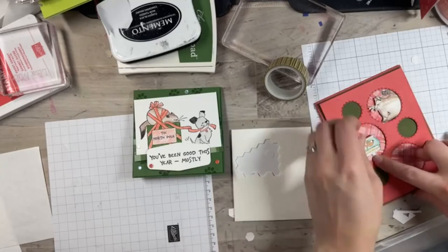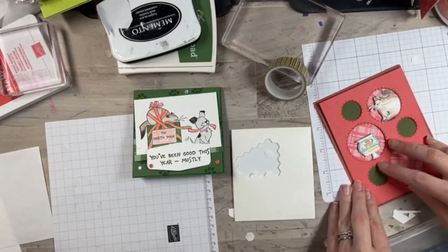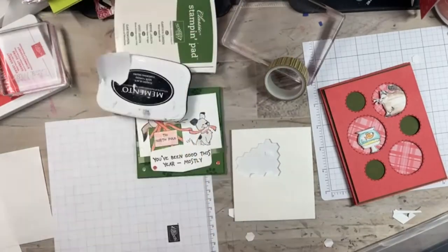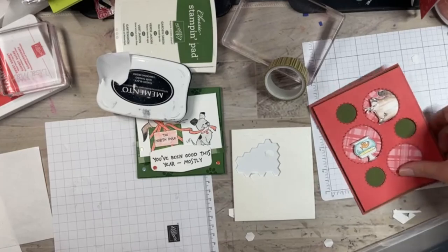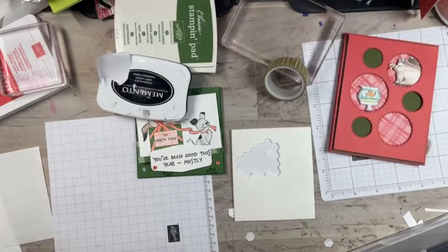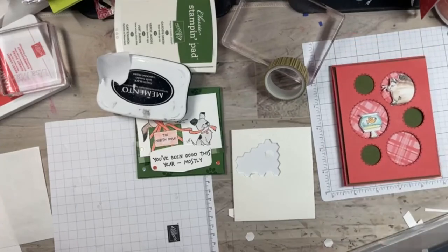Move this down here to cover my little boo-boo where I didn't cut the paper right. You know what it is? When I originally planned this card, I had the circles turned this way. Oh! And then when I glued it, I turned it this way. That's what happened.